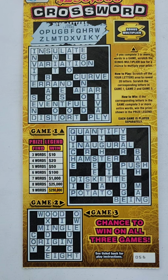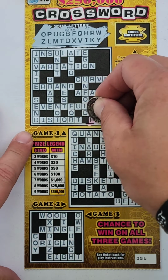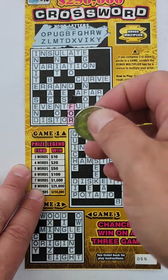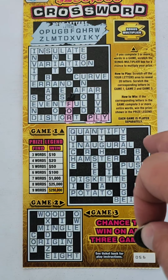Unfold, nope. Not, no N. Distort, D-I, no S. Unit, U, no N. Rival, R-I-V, no A. Ply, P-L-Y. Okay, apply. See if we got anything else here. Four, F-O-R. Just took a second to step back and look. Alright, so there's two up top, nothing else.